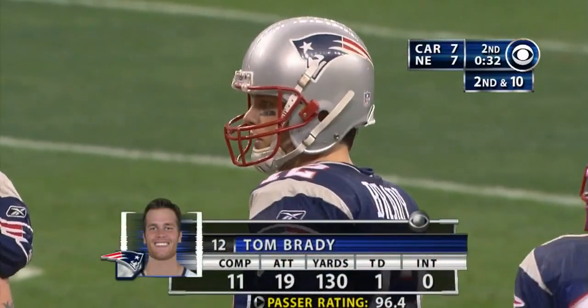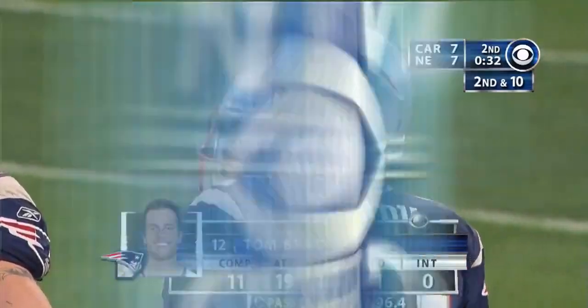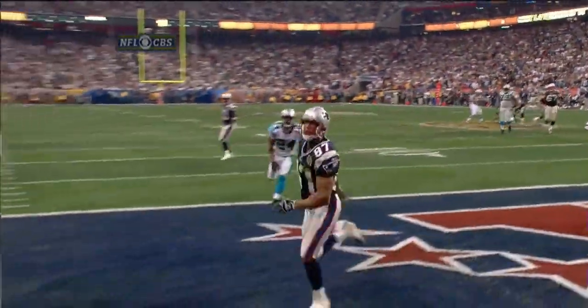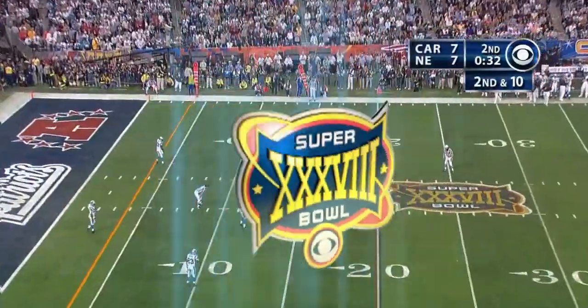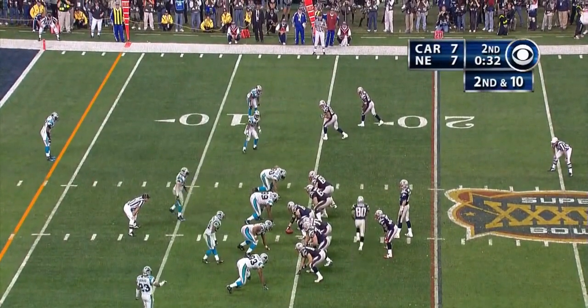Ricky Manning having a conversation with a teammate back there. David Gibbons in the back of the end zone. He's going to go up the field. Manning lets him go. He thinks the safety's going to pick him up, and nobody did. And Tom Brady knows a touchdown was missed. That's the conversation that Manning was having with Deion Grant. 2nd and 10.